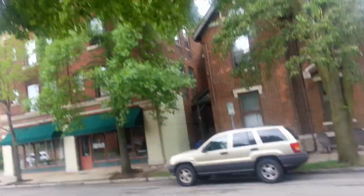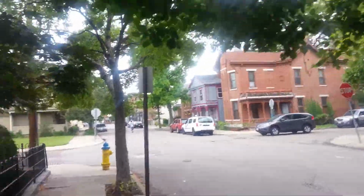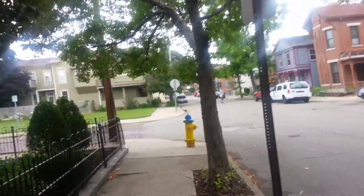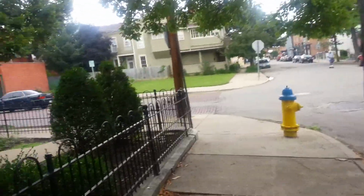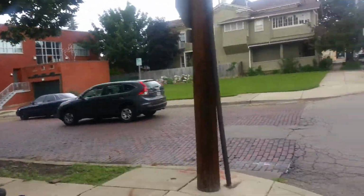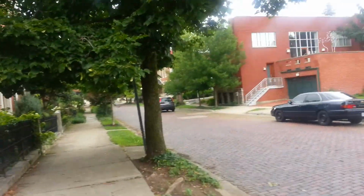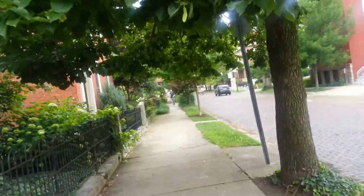Obviously there's a lot of building in this area, but I've only seen a couple of for sale signs. This one house back here could have been a foreclosure because it did say bank owned on it, and unfortunately that is never a good sign. But yeah, let's see if I can get down to Tecumseh here.